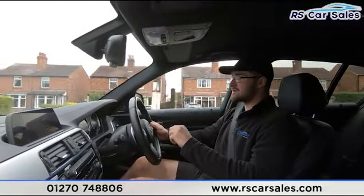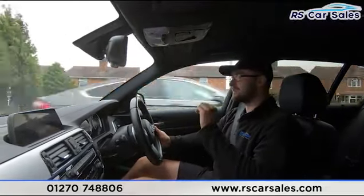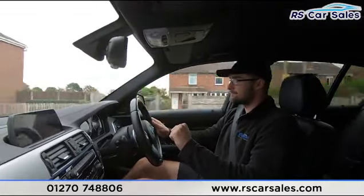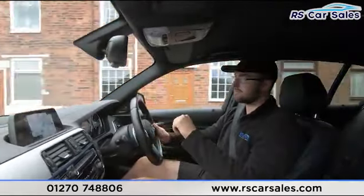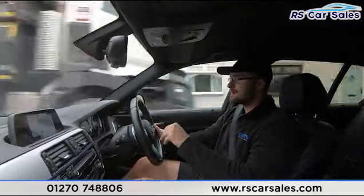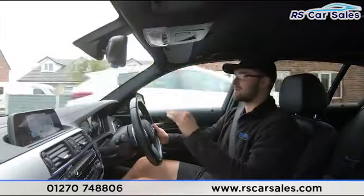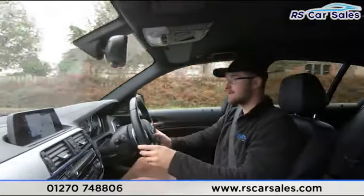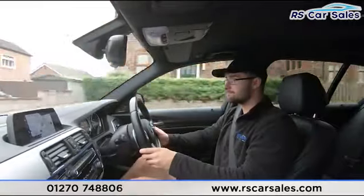So it doesn't turn the traction control off fully, it just turns it off slightly, so it is a bit faster. Now this vehicle does have 335 horsepower, it does 0 to 60 in around 4.6 seconds. Now it is powered from the B58, which is a 3-litre straight 6 engine, which is also twin turboed. It is a very, very quick car, as it is very light.